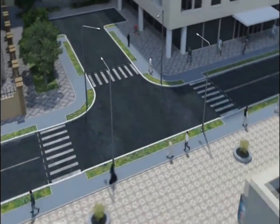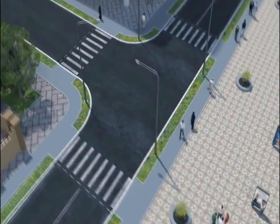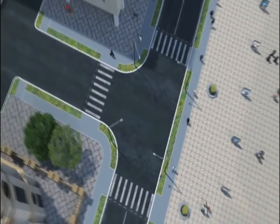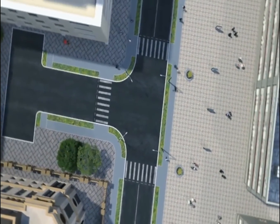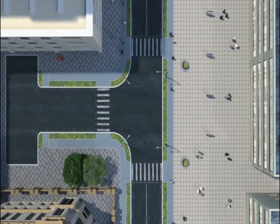Rule number 10. If two vehicles meet at an equal right intersection and each of them is at the left of the other, priority is given to the vehicle moving forward or right. Priority of passing in the picture is given to the yellow vehicle, then to the blue one.